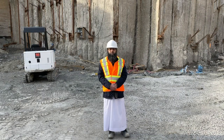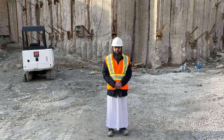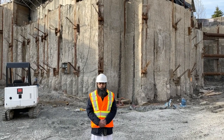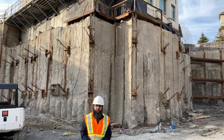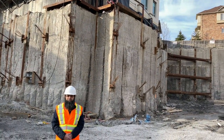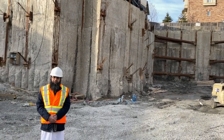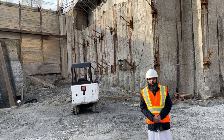Why should we support this project? First of all, brothers and sisters, this is one of the busiest masjids in the greater Toronto area. Also, it is located in the heart of the city of Mississauga, and in fact, it was the first masjid established in the city of Mississauga. The masjid is located on a busy road. It's very visible, and inshallah, it will always be a beacon for da'wah. Not only that, it's located in a residential area, surrounded by homes on both sides. Walking distance for many of you.